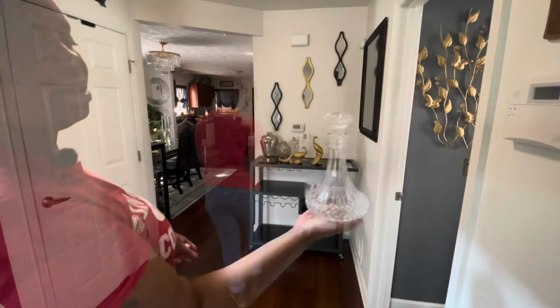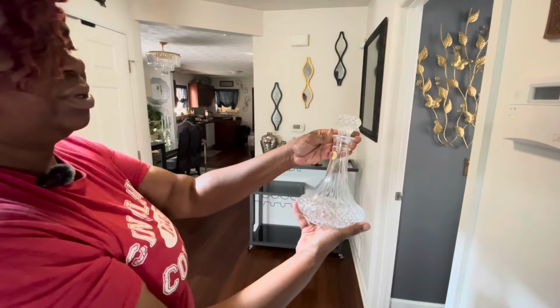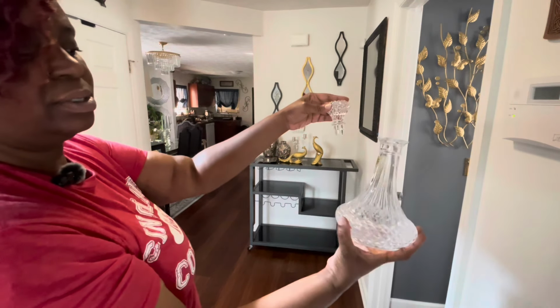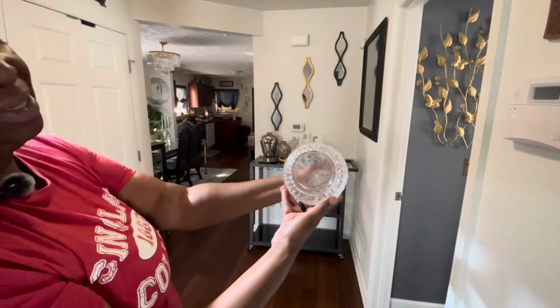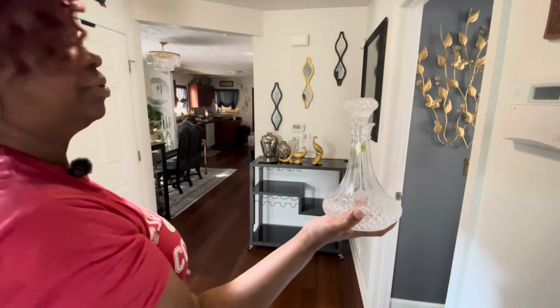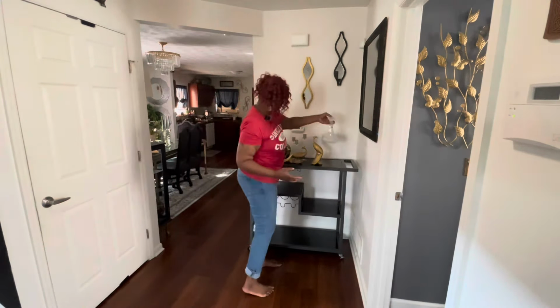I have this beautiful crystal decanter. So very beautiful. It was thrifted. Don't have the price, but I know I didn't pay too much for it. So I will be using this as well on my bar cart.